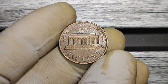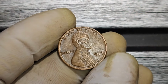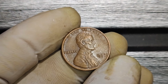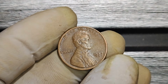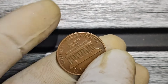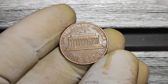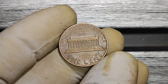Now, before you run to your piggy bank and start frantically inspecting every penny, here's how you can tell if you've got the $1 million jackpot. It has to be from 1977. If it's not, well, keep looking. If there's a little D, no luck. But if it's blank? You might be onto something. Use a magnifying glass. Look for doubled letters, a weird shine, or anything that looks off. If you think you found one, take it to a coin expert. They'll let you know if it's the real deal or just an ordinary penny.